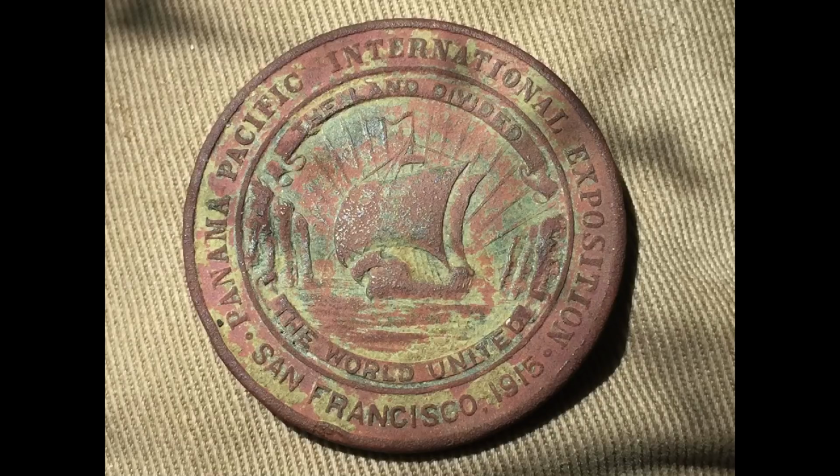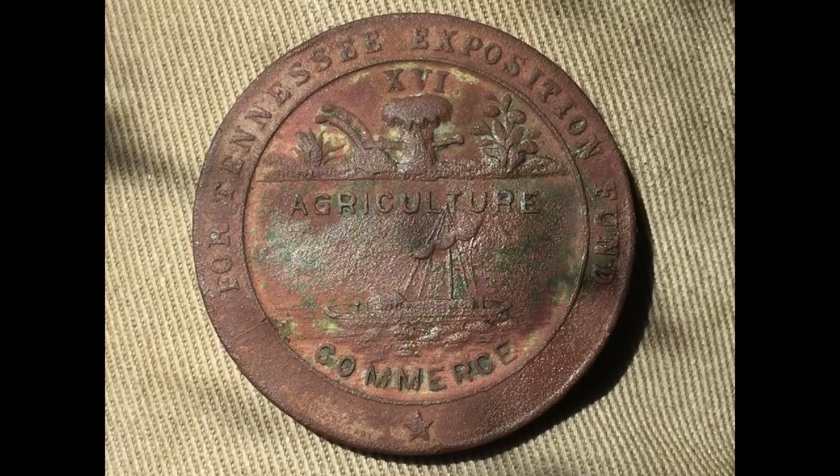Well, this exposition was going to be an invite to the world to come show their goods and their wares, their inventions, their art, anything they had to show the world they would bring to this exposition. And each nation that came wanted to build the best booth or exhibit. And the states, all the states in the U.S. came as well. So this token would have been used to help raise money for Tennessee's exhibit at the exposition.